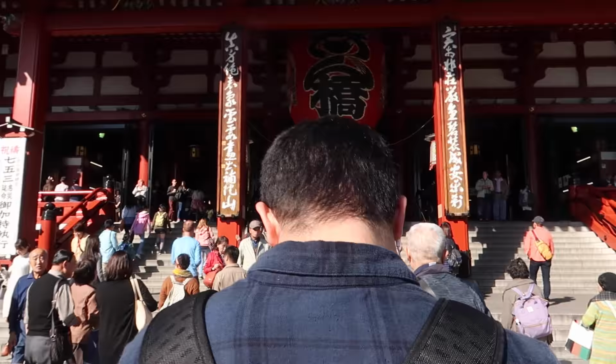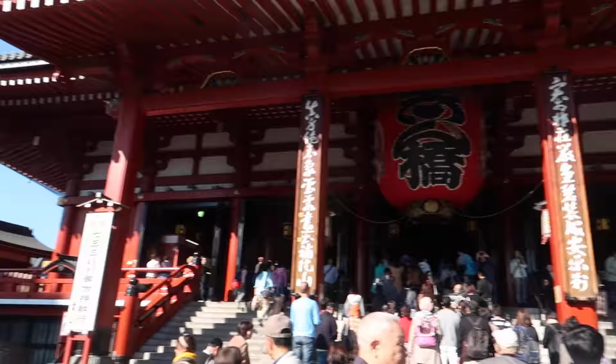So this is a temple here, but it looks really busy, so I don't think we're going to go in here. It looks like there's quite a bit of a line to get inside.